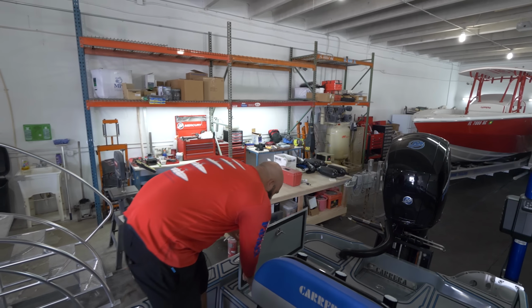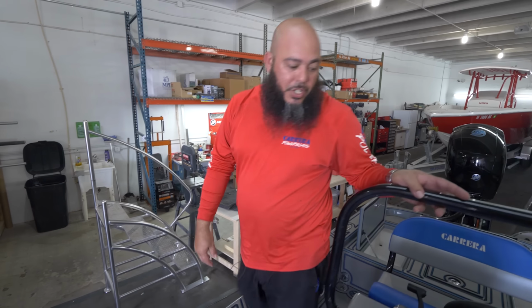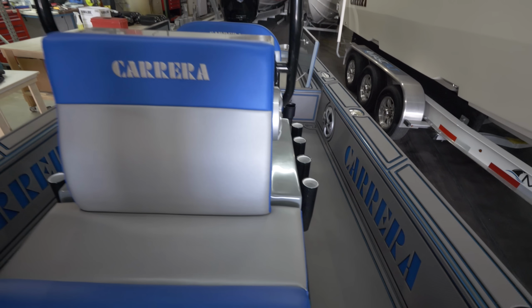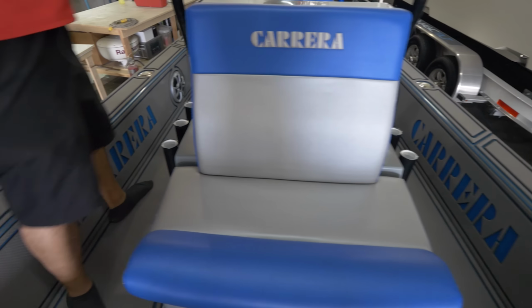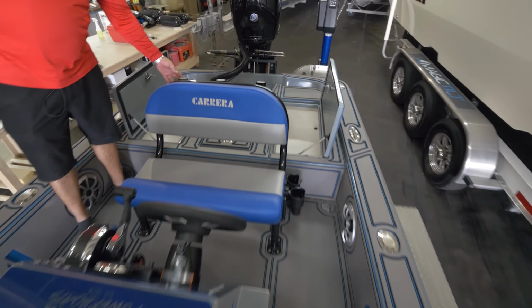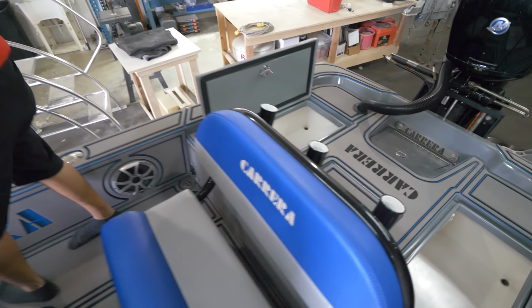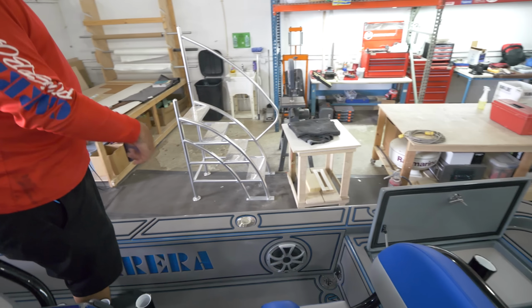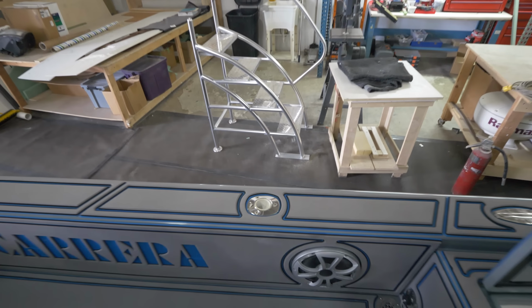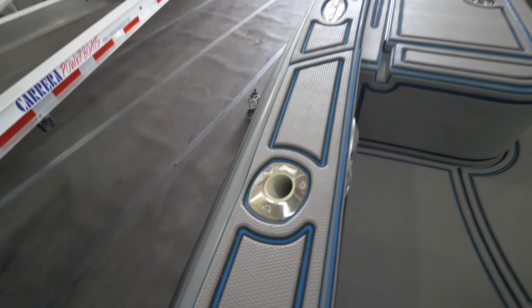Is there any storage space for rods and stuff like that, or is it through these rod holders that I see? Well, it'll be through the rod holders that you see here on the center console. We have 4 on either side. You also have 3 more on the backrest of the seat. And then of course we have the rod holders on the sides of the boat. You have 2 on either side. These are angled, those are straight back. So a 30-degree angle on these guys? Yep.